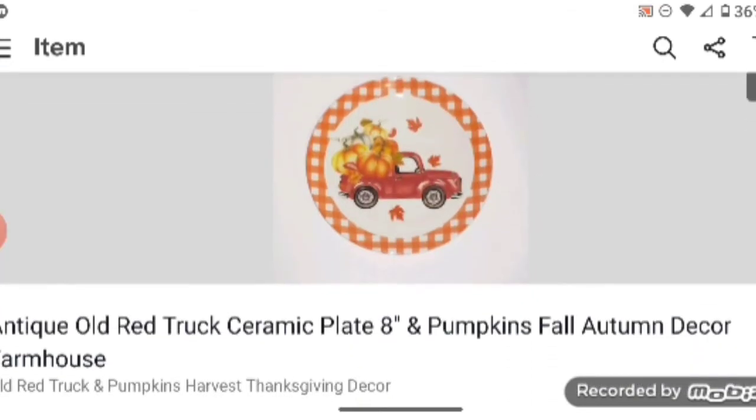And here we have this really awesome ceramic plate with this awesome truck on it with pumpkins and the orange checkered. It was just so cool. When I found this, I was like, this will sell. This was a retail arbitrage that I found, and I knew someone would really like it, and they did. It sold for $9 plus shipping, and I didn't have much into it, maybe $2 or something. It is the antique old red truck ceramic plate, 8 inches, with pumpkins, fall, autumn decor, that farmhouse style decor.